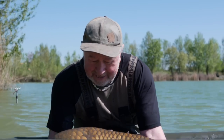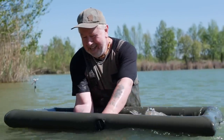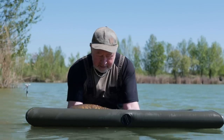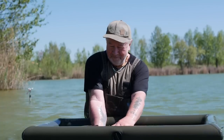So not gonna hold it up for long. I'm just gonna see how much you put up with, but I'm gonna show you and see what happens. Beautiful, isn't it? I'll try just once more, just to see. Come on, baby. That'll do. We've seen it, so it's lovely. 60 pounder, lovely.